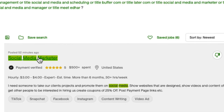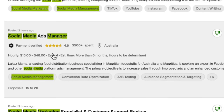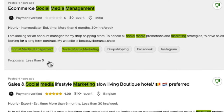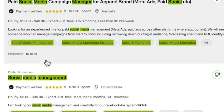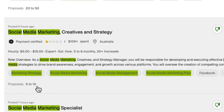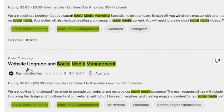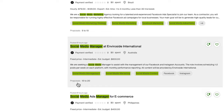So this is less than 5, 1. This is less than 5, 2. This is 15 to 20. This is 10 to 15. This is less than 5. This is less than 5. This is 20 to 50. This is 10 to 15. This is 20 to 50. This is 5 to 10. This is 10 to 15. This is 5 to 10. This is 15 to 20.